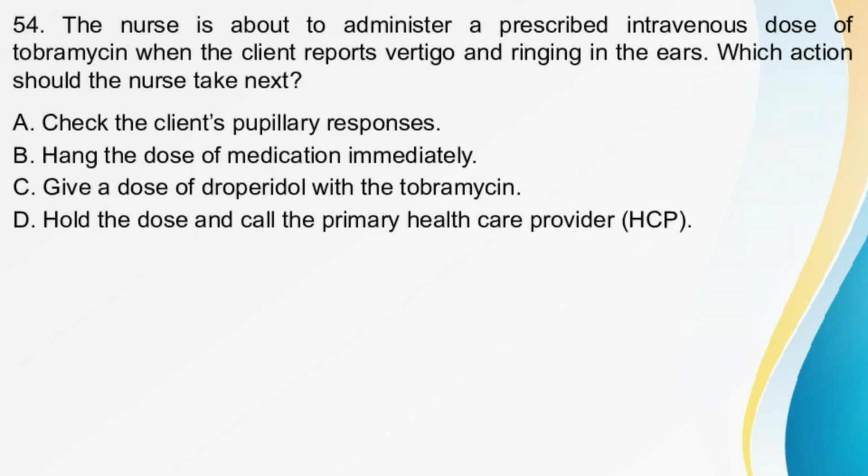Question number 54. The nurse is about to administer a prescribed intravenous dose of tobramycin when the client reports vertigo and ringing in the ears. Which action should the nurse take next? A. Check the client's pupillary responses. B. Hang the dose of medication immediately. C. Give a dose of droperidol with the tobramycin. D. Hold the dose and call the primary healthcare provider, HCP.